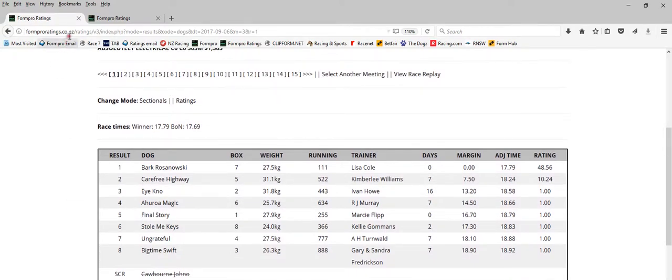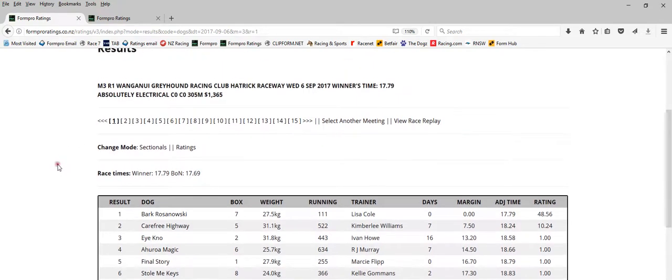First thing you need to do is just bookmark this page so you can go back to it any time, and also look for any other meetings since July 25th up to the present day. Let's take a look at Wanganui last Wednesday as an example. A low key meeting, maidens and C1s. Race 1, we've got the meeting, the date up here, Wednesday the 6th, and the race numbers of each race, and the replay link as well.